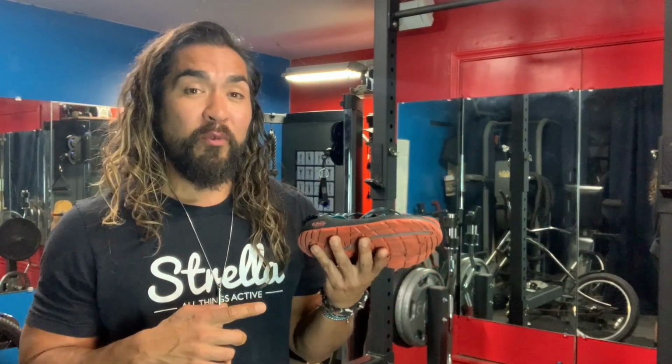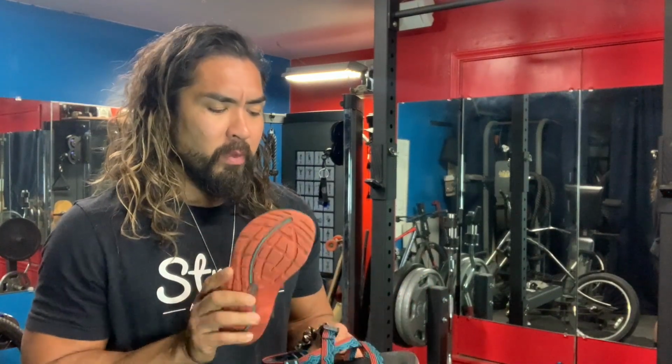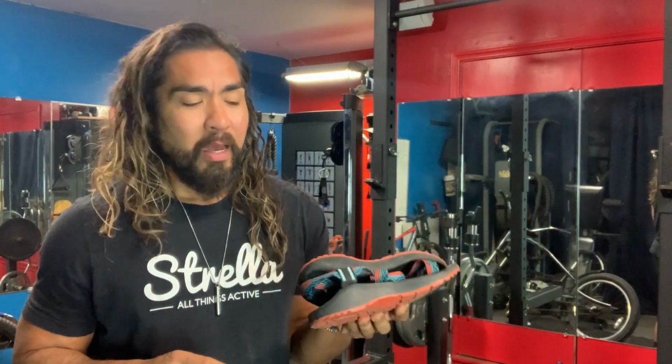These should sell for right around $50 on eBay. These are called the Z Clouds. So they have a little bit more cushioning in them. Size 6. Yeah, this was $2 at a garage sale.